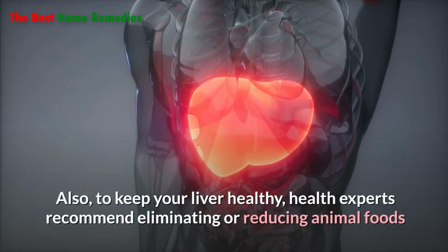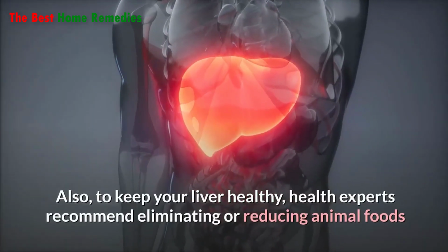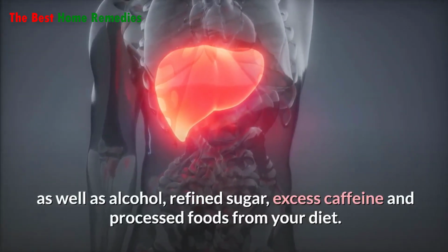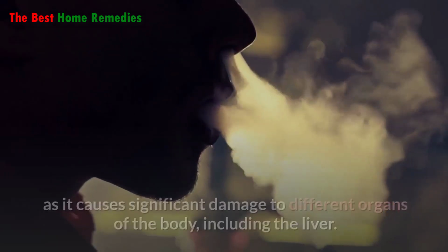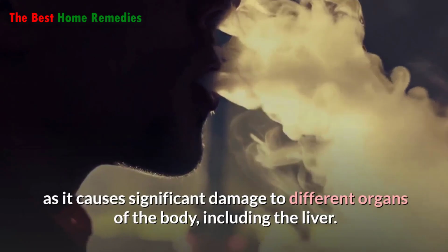Also, to keep your liver healthy, health experts recommend eliminating or reducing animal foods as well as alcohol, refined sugar, excess caffeine and processed foods from your diet. In addition, stop smoking as it causes significant damage to different organs of the body, including the liver.